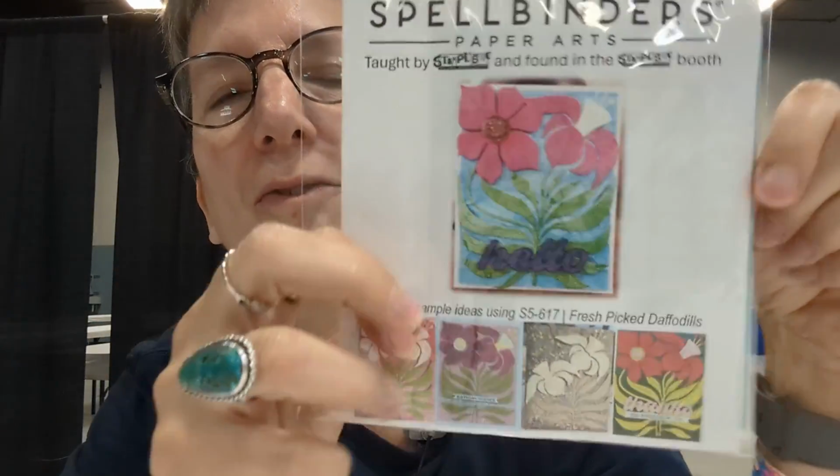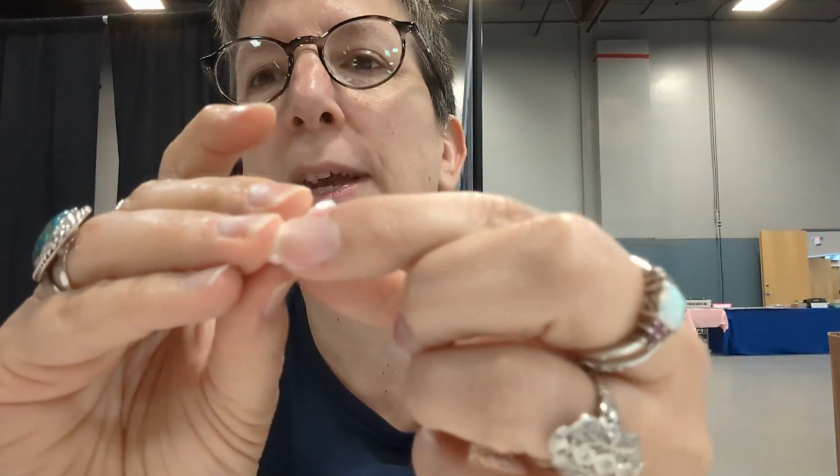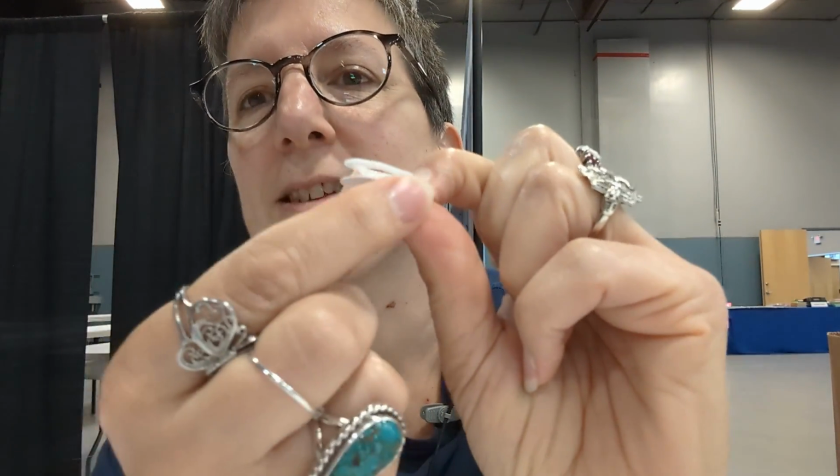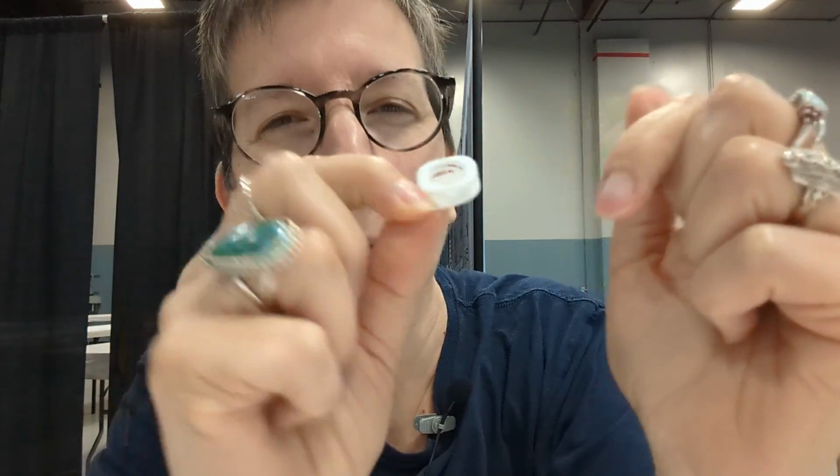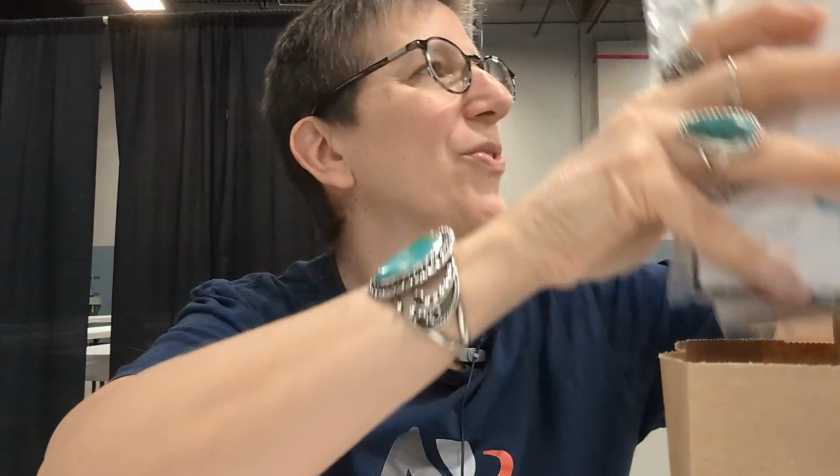Spellbinders. There's something here to make something go boing, boing, boing. It is. It's a little spring. Boing, boing, boing. I remember trying to make one of these once. It didn't go well. All right. It's still early. I'm a lot calmer than last year, aren't I?